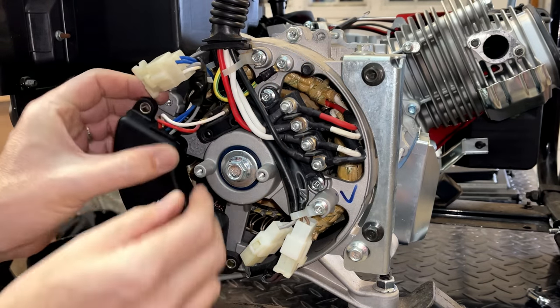Every time that magnet passes, it generates voltage in the primary. And that is how the low oil light lights up. It gets power from the primary and it's grounded out. And the only ones we have left are the fuel solenoid. So we'll get those connected. And that should be it.